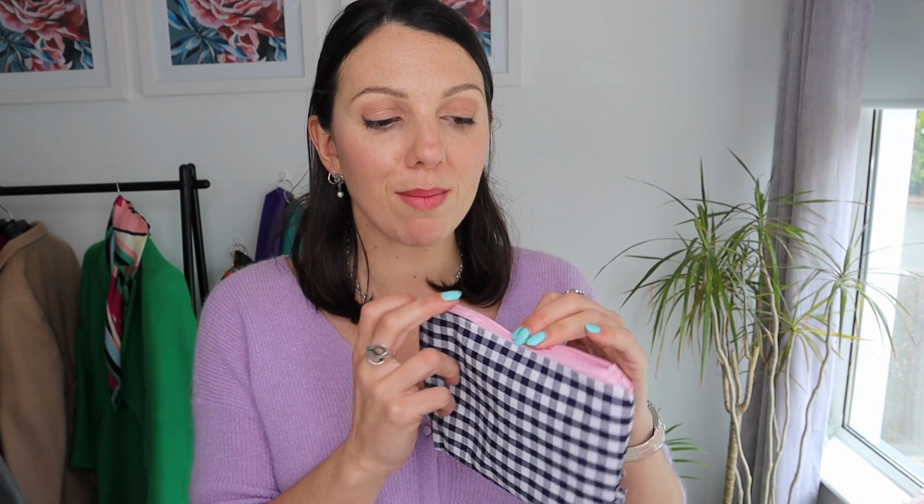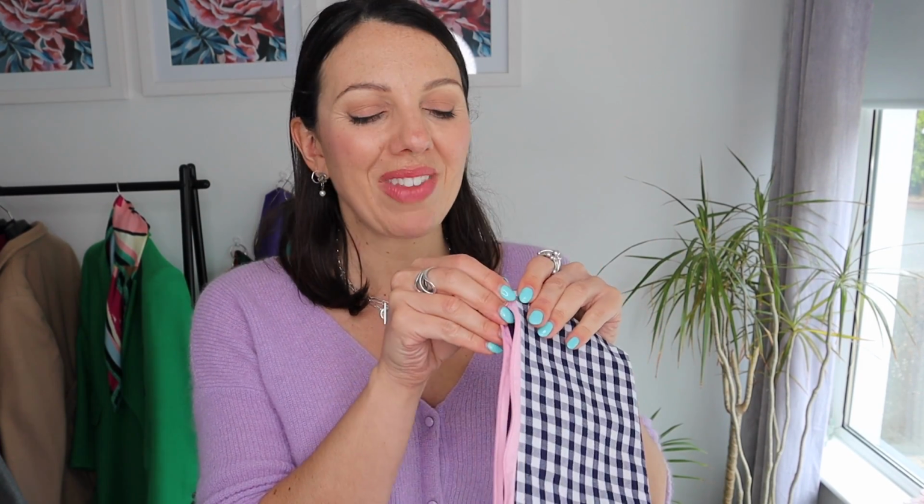So we did little cosmetic bags. Now, this is not the one I made in the class. This is one that I made a few of them actually for friends. So they're lined cosmetic bags with a zip. And I got so frustrated with the project in that class because I soon realized that it was challenging my brain to think in new ways.